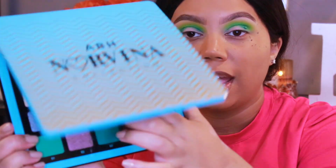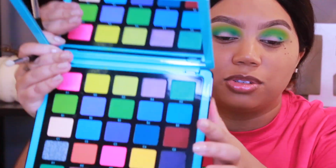So the next shade I want to grab is this shade C3. I don't really know how this is going to turn out because it's a little bit more of an indigo. And I don't know how well those two are going to pair together, but I guess we're going to find out right now, aren't we?